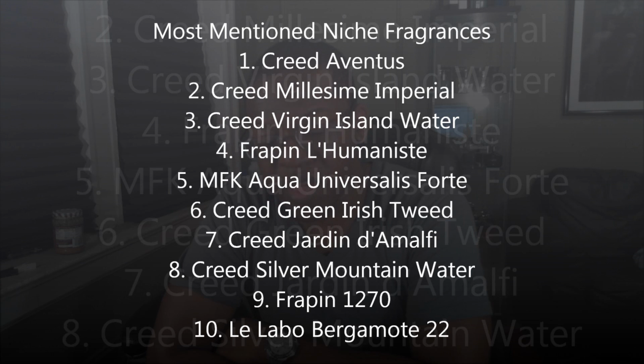Outside of the Creed line, you have Humanis from the Frapin line, as well as 1270 from the Frapin line, which is a little bit more of a lighter fragrance. Try and think Dolce & Gabbana The One when thinking about Frapin 1270. My buddy, Bergamot 22, was mentioned a couple times as well, and just barely made the list. It actually beat it out in a tiebreaker based off of where people mentioned it. But Bergamot 22 was there, as well as Acqua di Parma Versalis Forte coming in close to the middle of the pack.